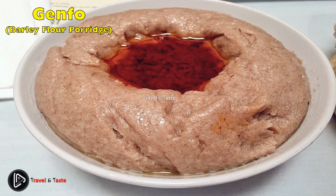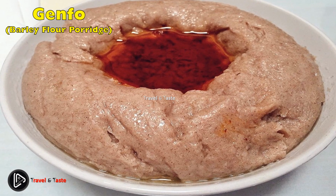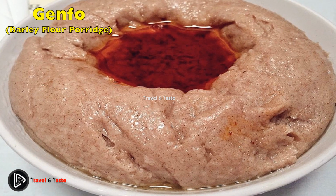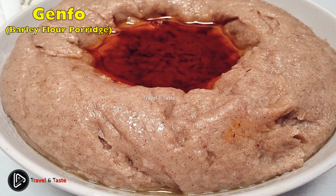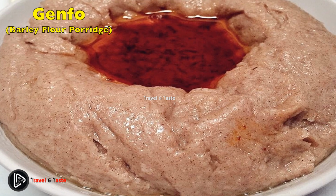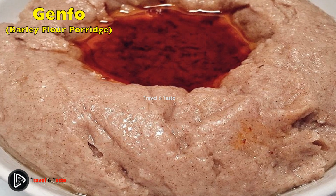Genfo, barley flour porridge. Genfo is a versatile traditional Ethiopian food made with wheat or barley flour stirred continuously with hot water until a thick and silky porridge is formed. The Genfo is placed in a bowl, and a round well is made in the center. Inside, butter, spices, or even yogurt is filled in to be eaten with the Genfo. Genfo is similar to the Arab dish, Asiga, which also comes sweet or more savory. The primary difference between the two is that Genfo is most typically served with clarified butter and pureed red pepper at its center.